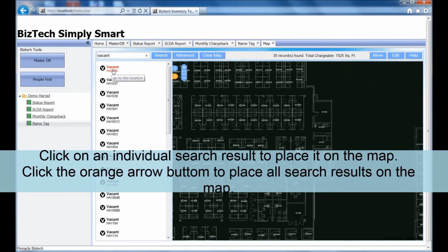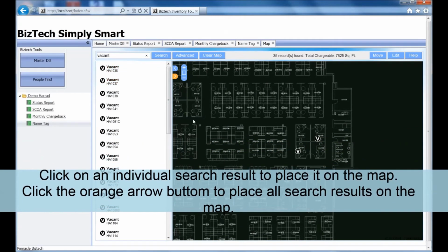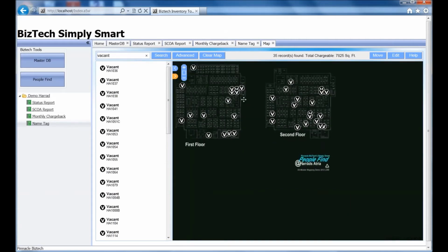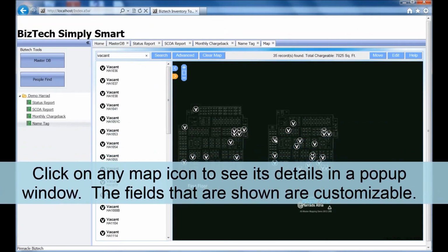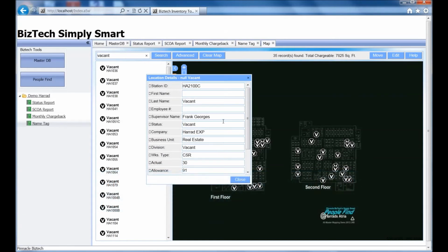If you click on an individual search result, it will be placed on the map. If you click the orange arrow button, it will place all the search results on the map. So we'll zoom in here to take a look at them. Those are all the vacant stations in our sample facility. Click on any map icon to see the details in a pop-up window, and the fields that are shown in this detail window are customizable.